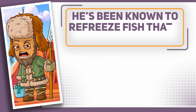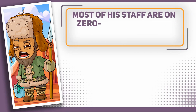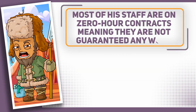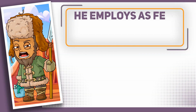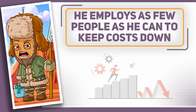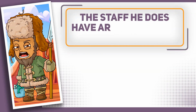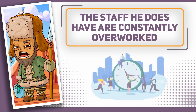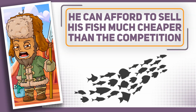He's been known to refreeze fish that's past its best, and he's not particularly interested in finding out whether the fish he's selling are sustainable. Most of his staff are on zero-hour contracts, meaning they are not guaranteed any work, and none of them are happy about the safety standards in the workplace. He employs as few people as he can to keep costs down, but it does mean that it can take customers a while to get a response to their queries and that the staff he does have are constantly being overworked. However, because Casper keeps his costs to the bare minimum, he can afford to sell his fish much cheaper than his competition. In fact, Casper sells his fish really cheap.